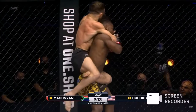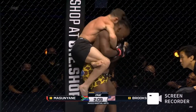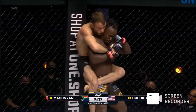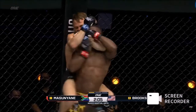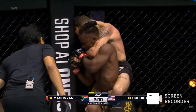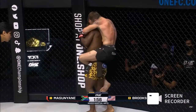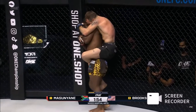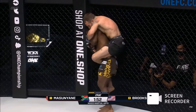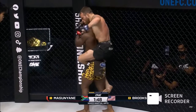And you can see how Brooks is trying to threaten with the rear naked choke, and Bokang's doing a good job of peeling off whatever hand is threatening the neck. So he's doing a good job of defending. He's choosing to stay upright, which is a smart move on his part so that Brooks really can't advance his position or do much as far as ground and pound, flattening him out.